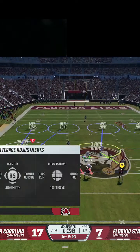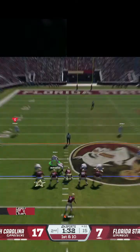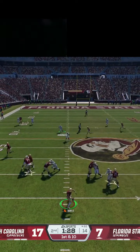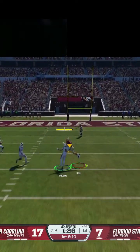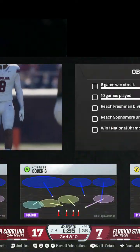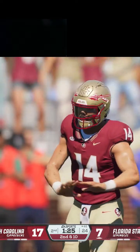These corners are going to give these receivers some space. To the air on first down. Looking long. And it slips through his fingers, incomplete. That would have been a huge gain if he could have squeezed it.